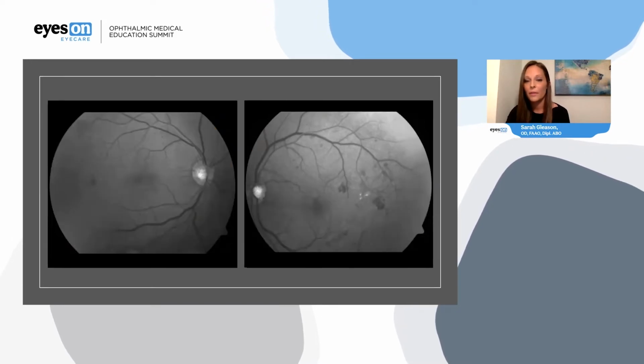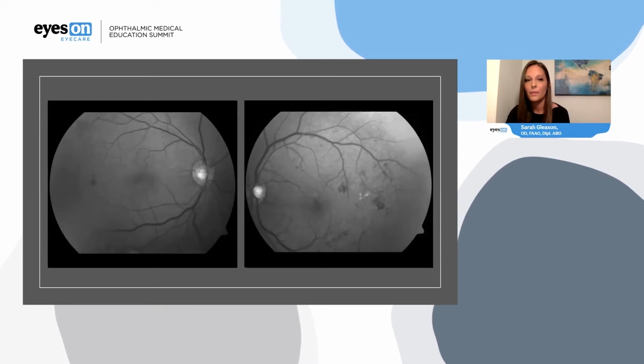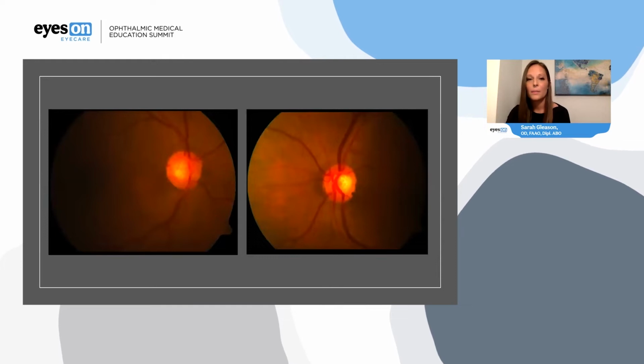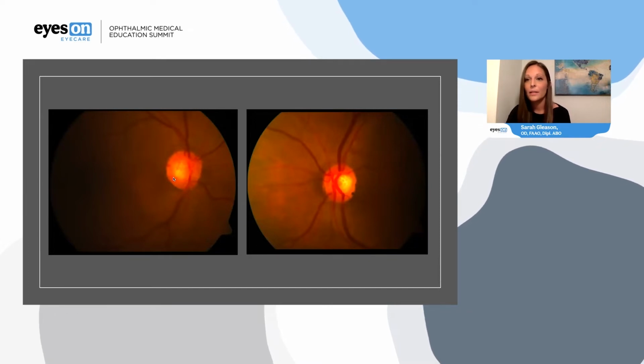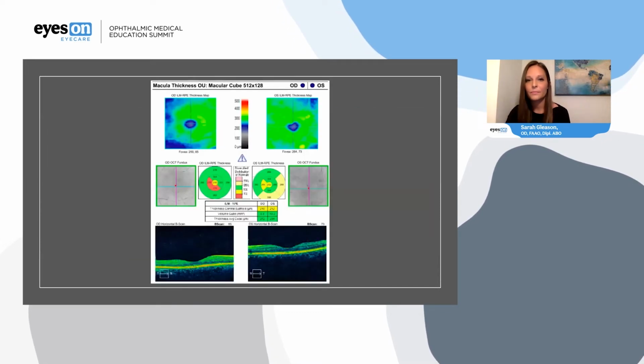Again, we have those red-free photos, which tell the same story, but just give you a little bit of a different perspective and maybe highlight those areas a little bit better. And we have a close-up picture of the nerve. And you can see here just how many neovascular blood vessels are present over that right disc.